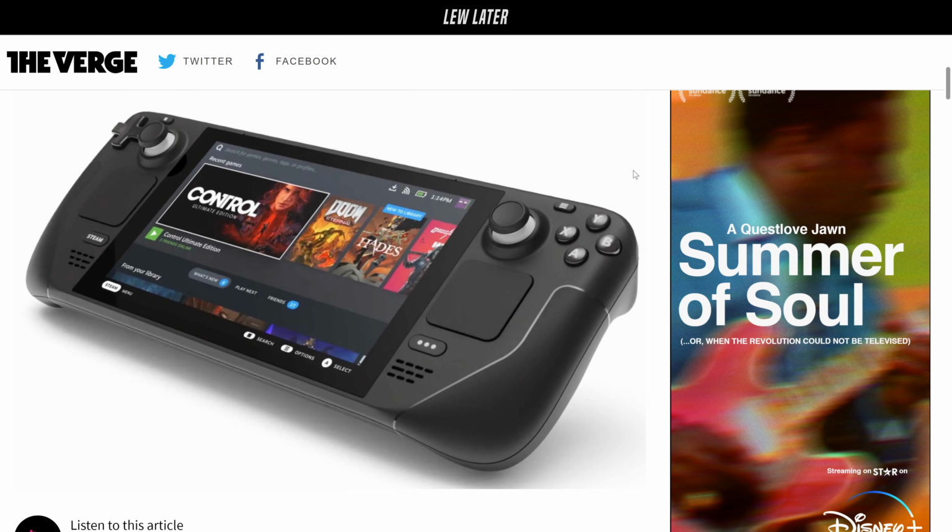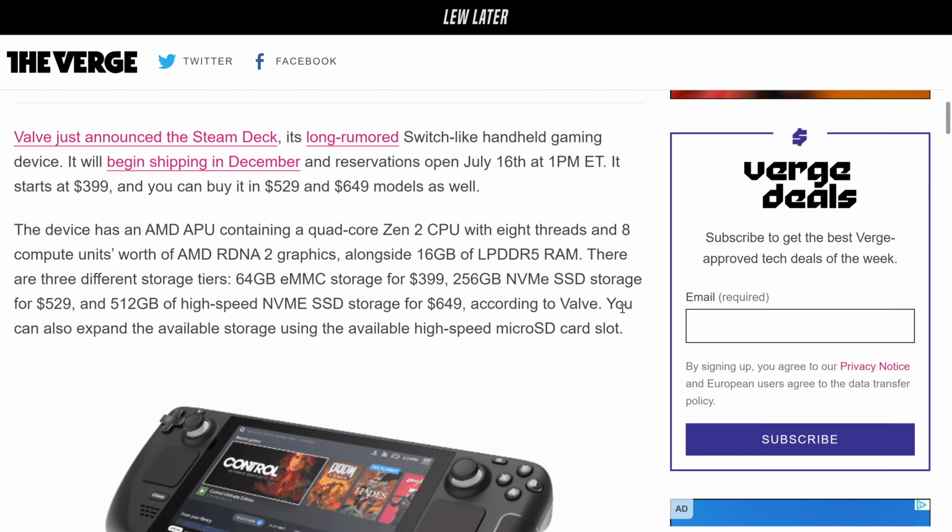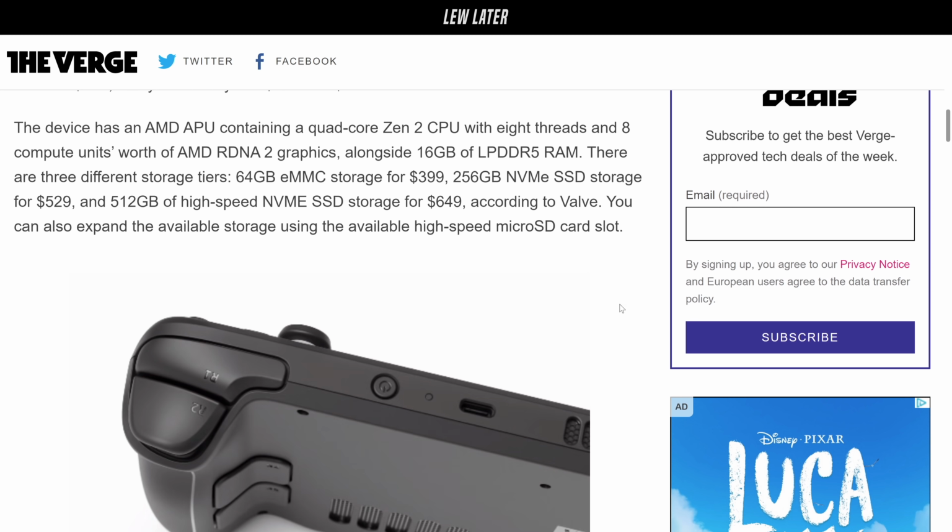The difference here is we're seeing two touchpads, one on each side. Obviously, playing Steam games, PC games, you're going to require a little more versatility as far as inputs and mapping for your controls. But otherwise, it looks like a pretty typical game controller with a nice big screen in it.